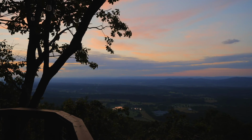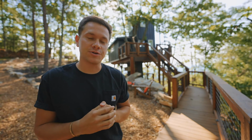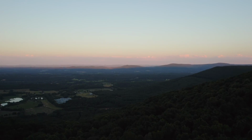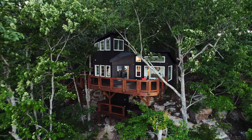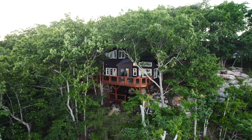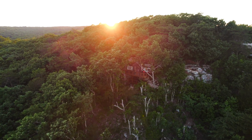We are in Rising Fawn, Georgia, right at the top of the border, pretty close to Chattanooga, Tennessee, so the views and the nature here is so beautiful. And this treehouse is right on top of one of the bluffs up here. You'll drive the secluded property up the driveway, there's trees everywhere, and you made it to the Sassafras Treehouse.